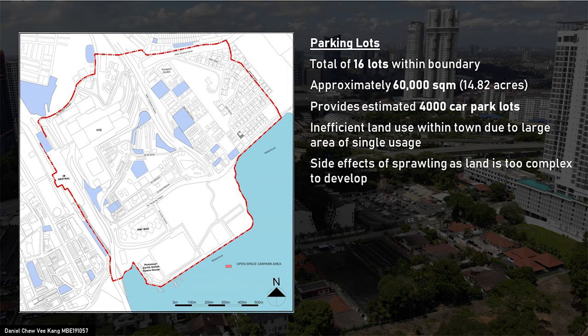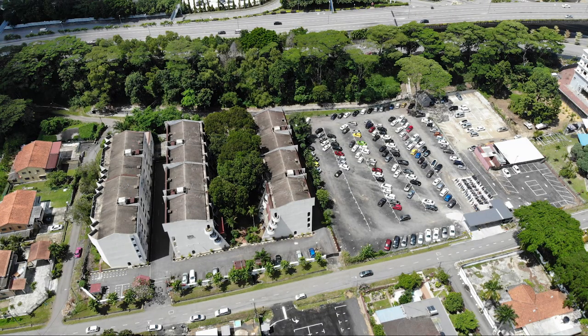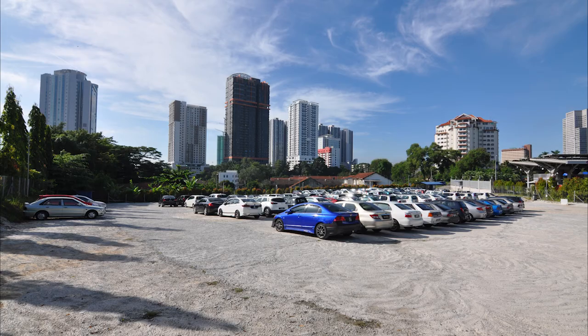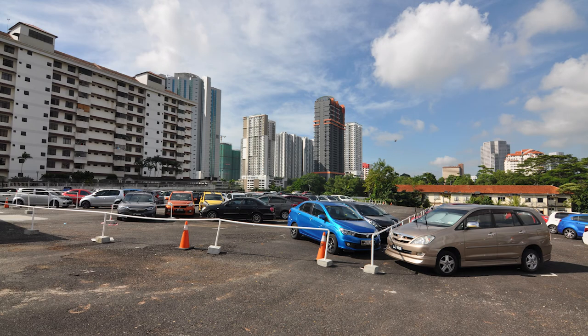As you can see, within our boundary, there are a total of 16 parking lots, which covers an area of approximately 60,000 square meters and provides parking for 4,000 vehicles. This is an inefficient land use within the town due to the large area of single usage and is also one of the side effects of sprawling.